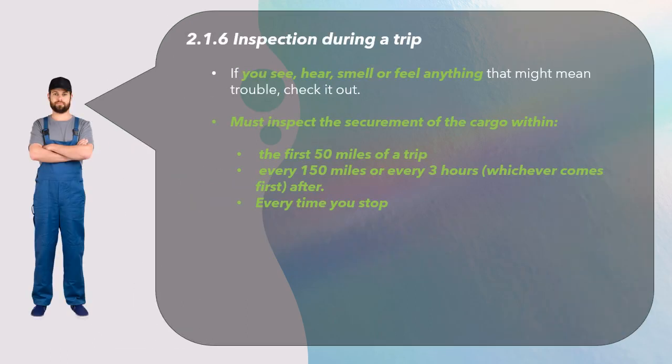Inspection during a trip. If you see, hear, smell, or feel anything that might mean trouble, check it out. You must inspect the securement of the cargo within the first 50 miles of a trip. Every 150 miles or every 3 hours, whichever comes first, after. And every time you stop.